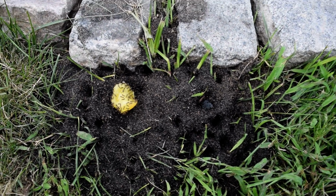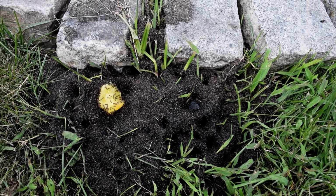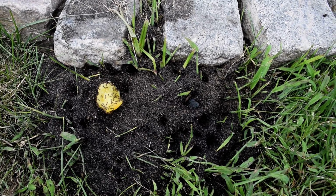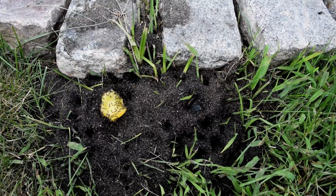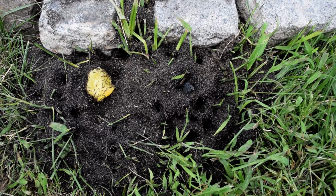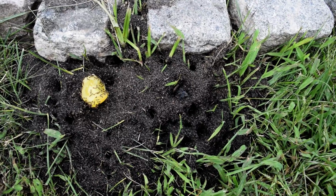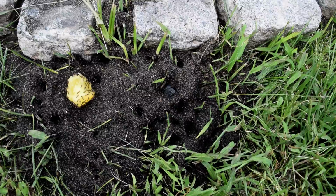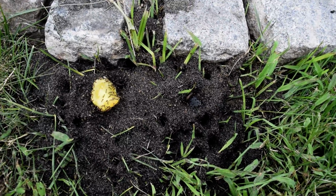Normally I'd coat them in diatomaceous earth and try and cull the population a little bit, but we haven't had as big of an ant problem this year as we did the last couple of years, so I'm not feeling the urge for murder so strong as I normally do when I see these big mounds. Maybe I'll live to regret it, but you know, I'll let them enjoy their tomato for now.